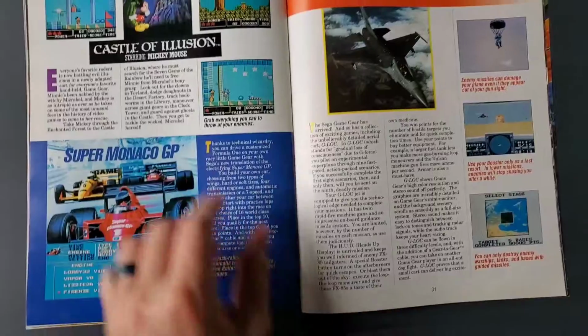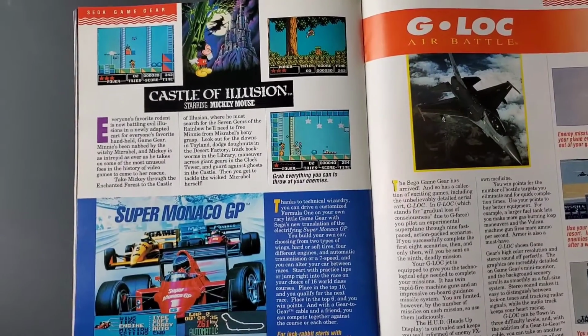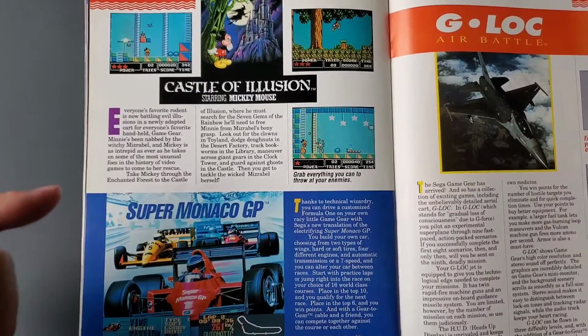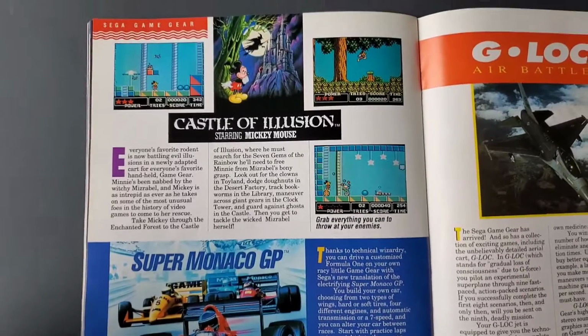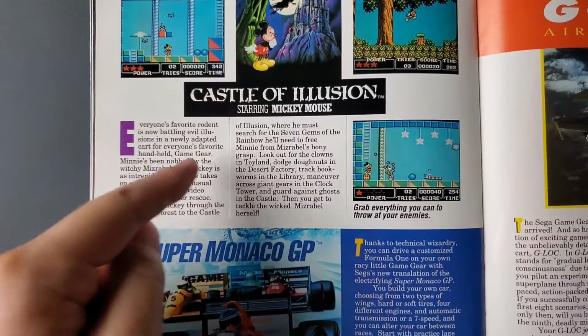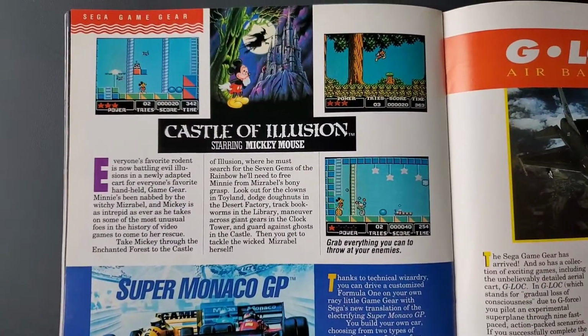Alright, we're here. Castle of Illusion. I didn't get the actual Game Gear version of this, but I had the Master System version. And like I said, I think in the last-ish episode, I had the Master Gear converter, so I would just play the Master System version of this on my Game Gear, and it looks exactly the same. It plays exactly the same, I would imagine.